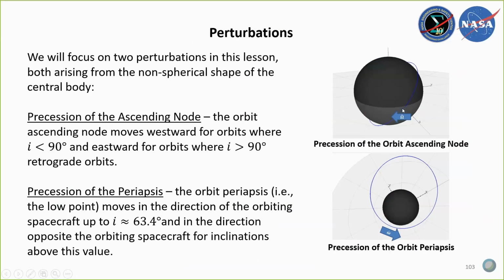So we're going to focus on two perturbations in this lesson, both of them arising from the non-spherical shape of the Earth. We're going to look at precession of the ascending node. So if you remember where the ascending node of the orbit is, that's the point where the orbit crosses the equatorial plane going from south to north. It turns out that the perturbations we're going to study cause the ascending node to move westward for orbits where the inclination is less than 90 degrees, and eastward for orbits where the inclination is greater than 90 degrees, or we'll call those retrograde orbits. The other perturbation we're going to study is the precession of the perigee.